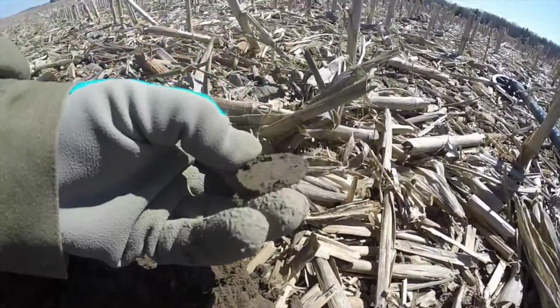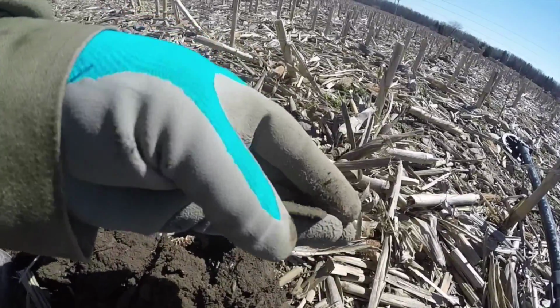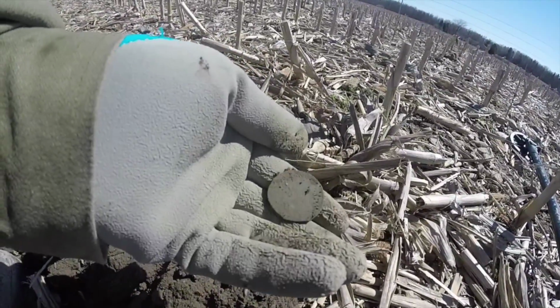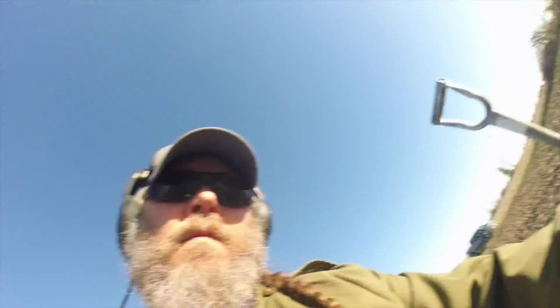What is that? Jeez, that's thin, man. Is it a coin? I think it's a coin. Oh yeah, it's a coin. I can't tell what it is. I'll have to get back to you and let you know.